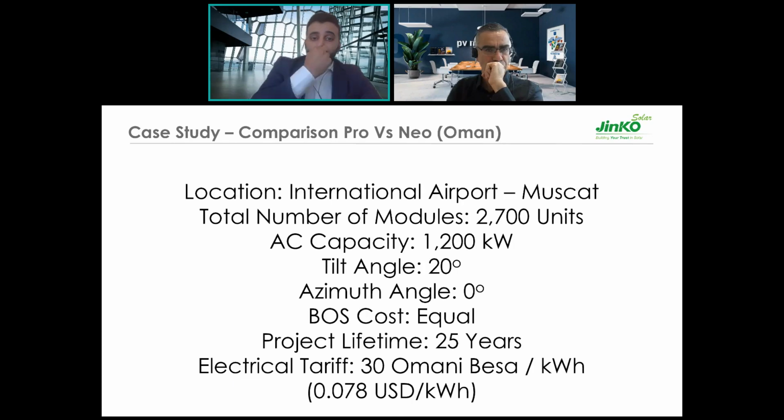And then we have taken this case study next to the international airport in Muscat. We had an area that could fit 2,700 modules, an AC capacity of 1.5 megawatt. We went with ideal circumstances in design, so almost a tilt angle of 20 degrees and an azimuth angle of 0. We have assumed completely equivalent BOS costs, and of course an additional premium for the N-type modules. So it is a very realistic simulation, and the electrical tariff is almost 30 Omani Baisa, which is almost 7.8 US cents per kilowatt hour.